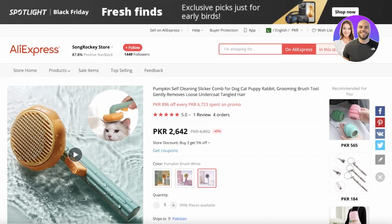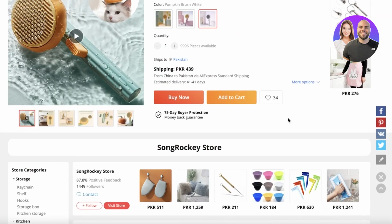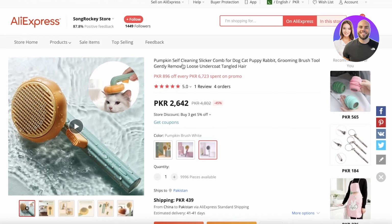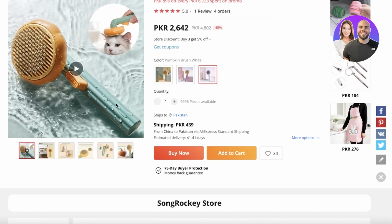Now, moving on to the next product, we also have the pumpkin self-cleaning brush for animals. Now, this is super, super popular right now. If there is a time to get this, right now is the best time. This is one of my best products. I'm currently selling this on my Shopify store, and there is an animal version called the pumpkin self-cleaning sticker comb brush, and there is also the human version, which is the self-cleaning hairbrush. So both of these items are amazing.